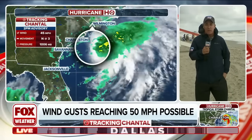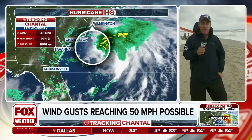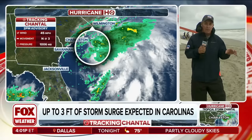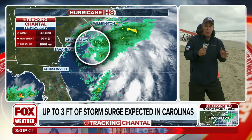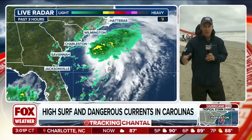We expect it to start moving a little bit faster overnight, and all of the global models, the hurricane models, the HWRF, they're all bringing the center on shore tomorrow morning, some before sunrise, some right at sunrise, somewhere on the South Carolina coast. So that means the worst of it is going to be along and to the right, which means part of the South Carolina coast, part of the North Carolina coast.